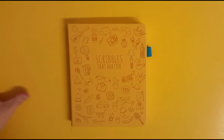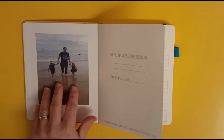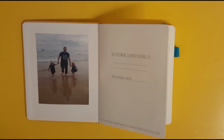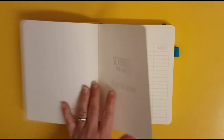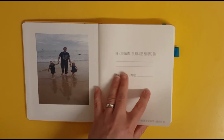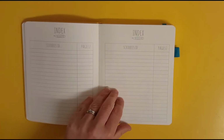Okay, so I think I've finished setting everything up. I've just stuck a photo in of my family at the front. I always stick photos in because it's nice to open up your book and see people that you love. I'll fill in this bit later. Same with the bullet code and the index.